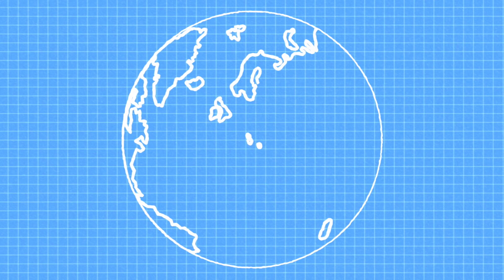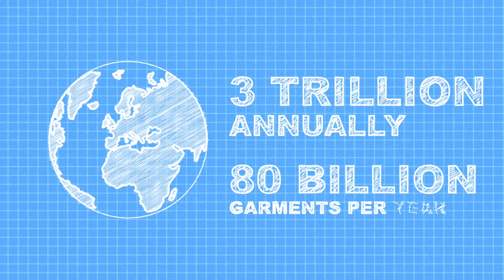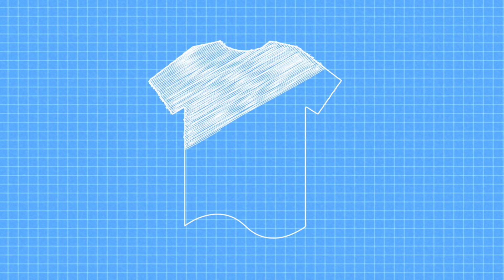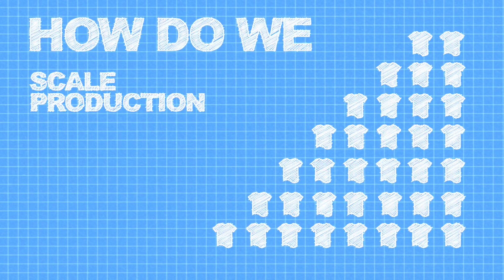The global fashion clothing industry turns over $3 trillion annually. Reaching this phenomenal figure means 80 billion new garments are produced every single year. But the nature of the fashion beast and its ever-changing trends means that this demand will continue to increase, posing the questions. How do we scale production that already exceeds 200 million garments per day?